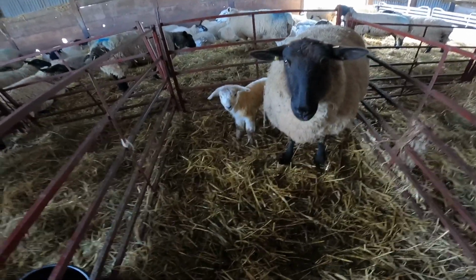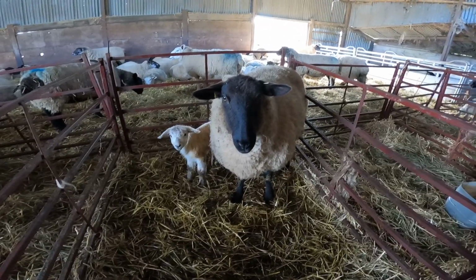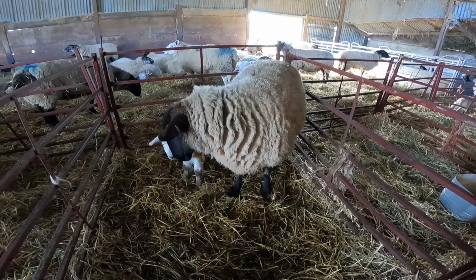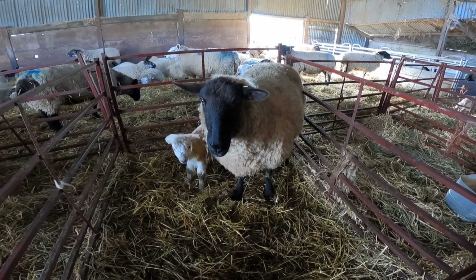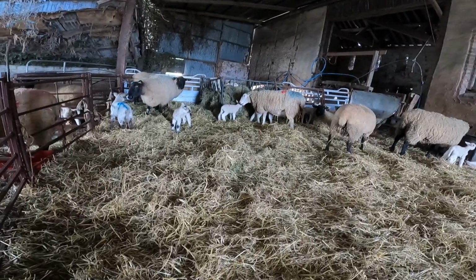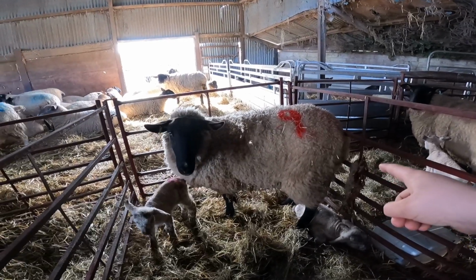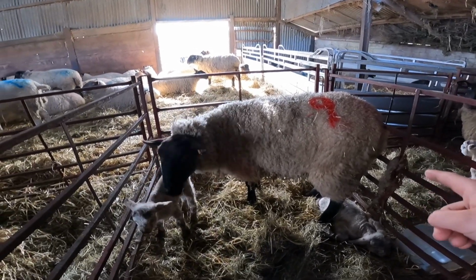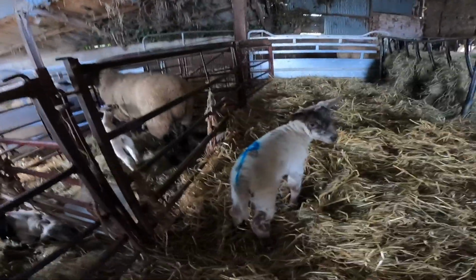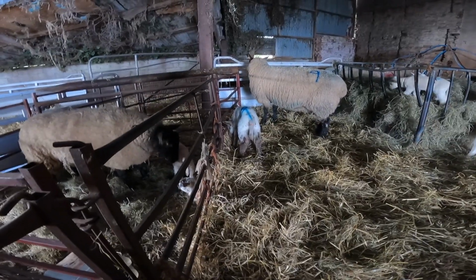Pens is the ewes that have lambed. This ewe has lambed just like 5 minutes ago, because her umbilical cord went. Here's all the lambs that were born a couple of days ago. You can see if they've got a red mark, they're doubles and they have two lambs. But if they're blue like this lamb, it's because he is a single.